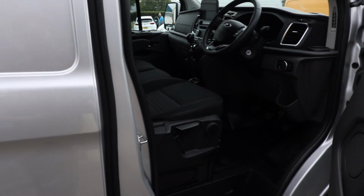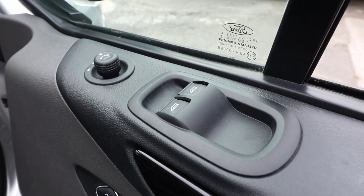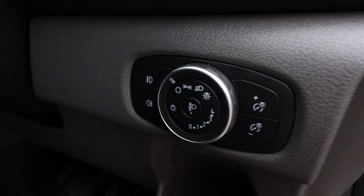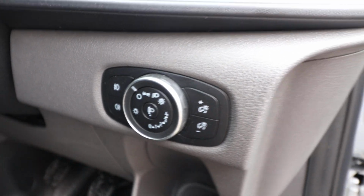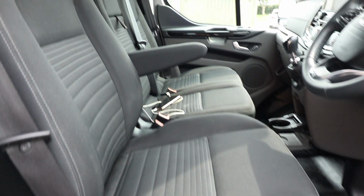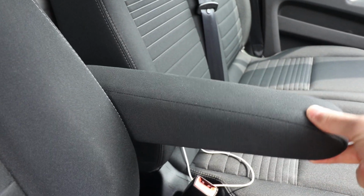Let's open up inside and have a look at some of the spec that you get inside as well. So you've got electric windows, electric folding mirrors. You've got auto-activated lights and wipers. And looking at the driver's seat here, there's some nice adjustability on the driver's seat. So to start off with, you've got a nice ratchet-in driver's armrest there.